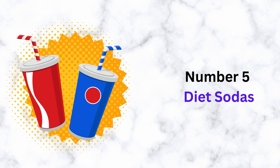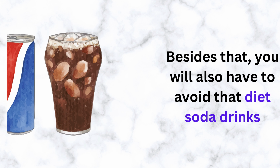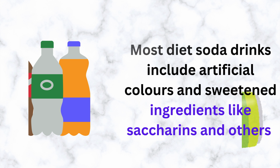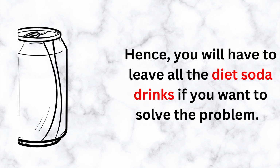Number 5. Diet sodas. Besides that, you will also have to avoid diet soda drinks. Most diet soda drinks include artificial colors and sweetened ingredients like saccharin and others. Hence, you will have to leave all the diet soda drinks if you want to solve the problem.